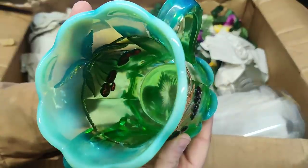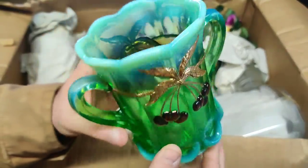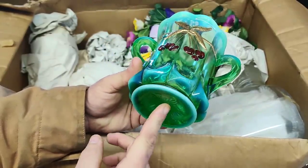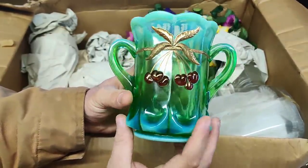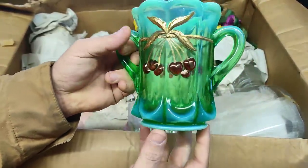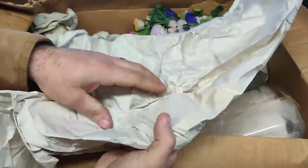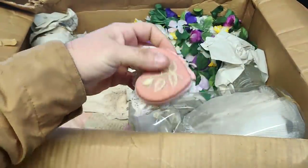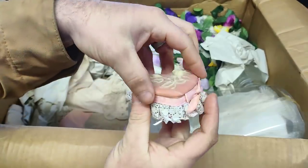I'm not seeing any markings, but that looks Fenton-y to me. I'd be willing to bet that this is likely Fenton, but man, that is gorgeous. Holy cow. Nothing in it, I don't think.